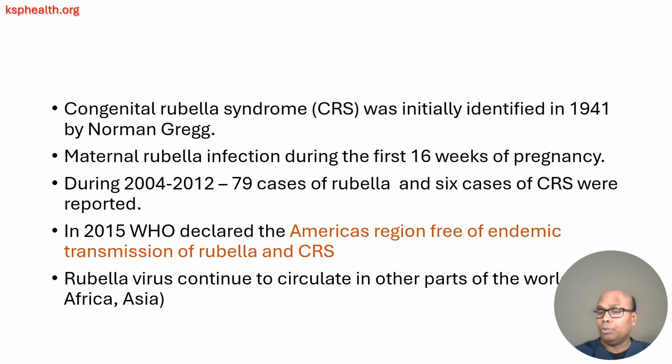Maternal rubella infection during the first 16 weeks of pregnancy often causes congenital rubella syndrome. During 2004 to 2012, there were 79 cases of rubella and 6 cases of congenital rubella syndrome reported. In 2015, WHO, the World Health Organization, declared the Americas a region free of endemic transmission of rubella and congenital rubella syndrome.